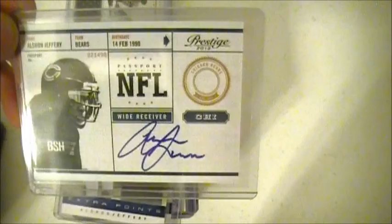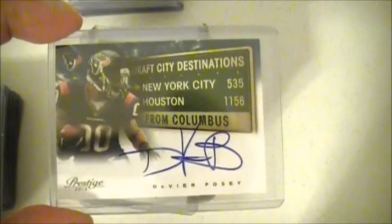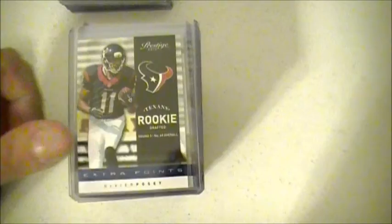Different kind of hit. I don't know what this one is. Passport, that's the Passport auto. A lot of Jeffery in here. Devier Posey. Draft City, City. I like saying that one. It's fun. Draft City. Jared Crick autos. Posey. Coby Fleener.